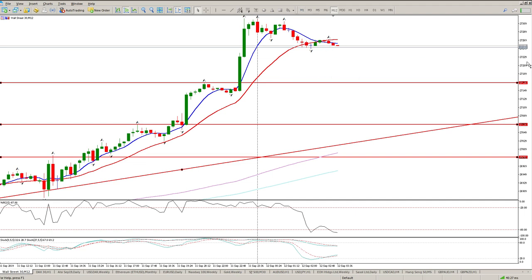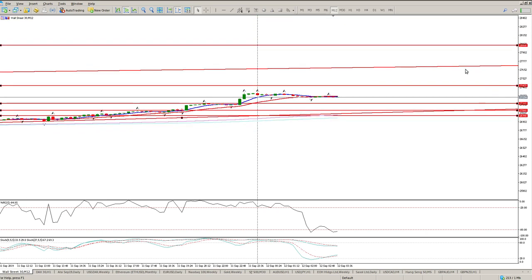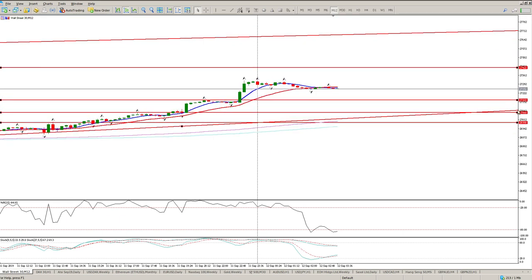But it is still long, and I do suspect the previous all-time high is definitely a target, 27,425. But a break above that, we're looking at 2800. Okay, I think that would be my ultimate goal at the moment, 2800. So I'm still looking for longs, just looking for an opportunity to get in.